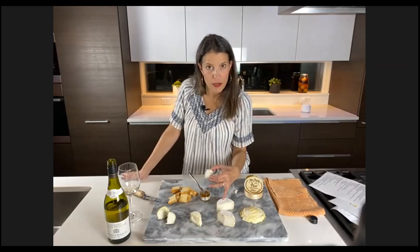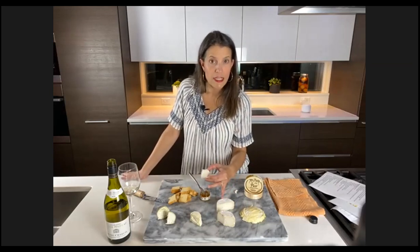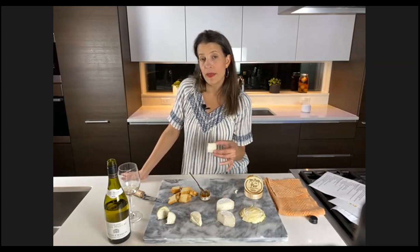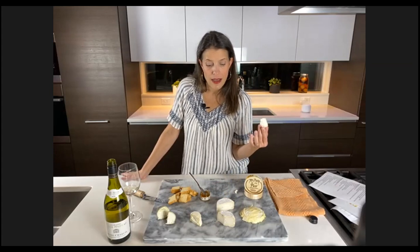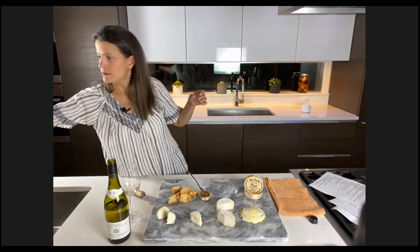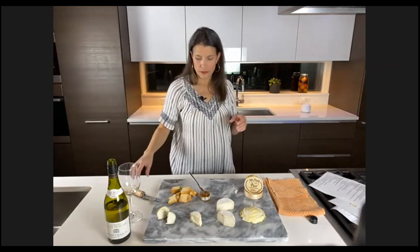This would be another one, y'all, to pick up now and keep in your fridge for about 2 more weeks and then give it a try. The flavor will become even more enhanced and the texture will become more gooey as well. All right, so folks are also saying it smells like dishwater.